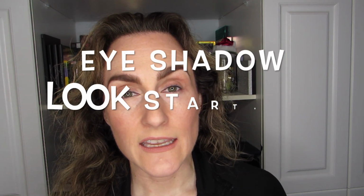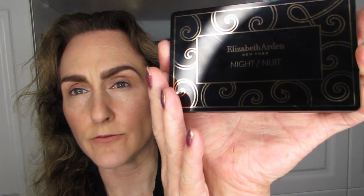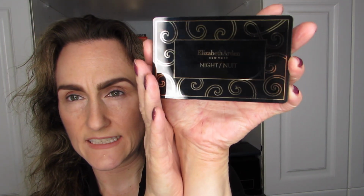I do a bunch of looks each year, and in this case, it is a second look that I'll be doing with this set. Okay, I got rid of the box, and last look, I did use the nighttime set of 8 shadows. Let me show you those. So if you've not seen this set yet, this is the front of the palette for night and day.